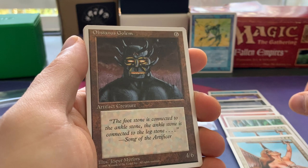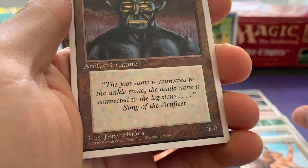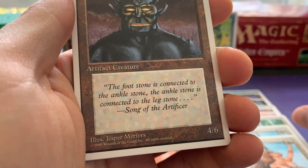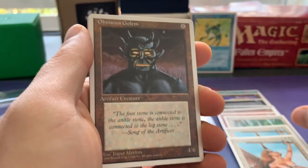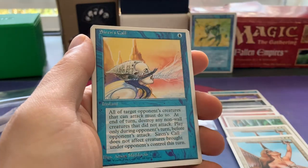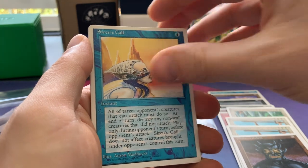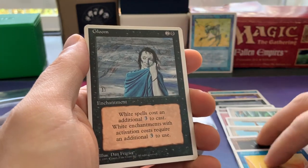We've got the Obsianus Golem with the coolest flavor text. The Foot Stone is connected to the Ankle Stone. The Ankle Stone is connected to the Leg Stone. It's such a nice song. 4/6, 6 to cast. Very hard to kill people. Then we've got Sirens' Call. So these are all purchases for my 4th edition collection.